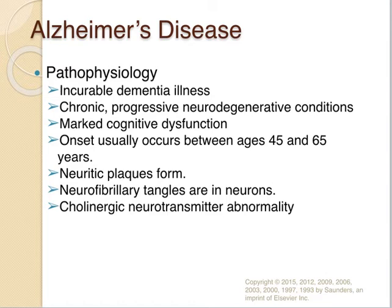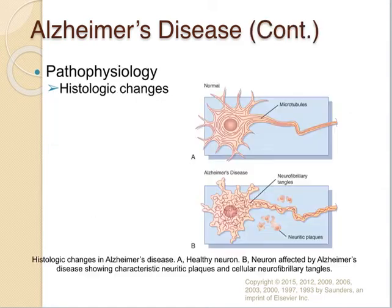There are factors that are thought to influence the occurrence of Alzheimer's, including genetic predisposition, viral infection, or inflammation processes. Symptoms of Alzheimer's include memory loss, confusion, inability to communicate, aggressive behavior, depression, or even psychosis. There is no cure for Alzheimer's. There are FDA-approved medications to treat Alzheimer's disease, and we are going to discuss those. This slide just shows you the neuritic plaque changes that occur in the brain cells.